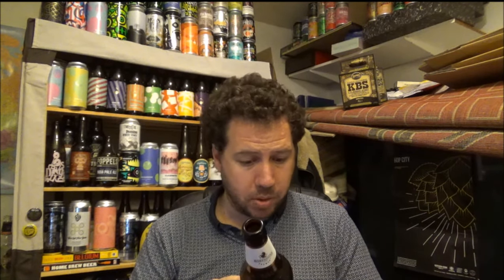Contains malted barley and wheat. 500ml bottle. This got a best before August of 2018. So really good beer. Really impressive. I like this a lot.